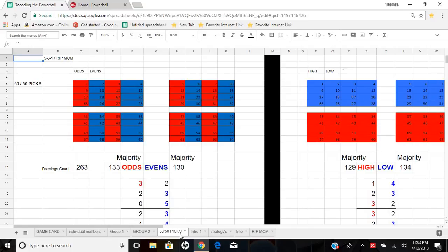So how this works is this number right here, this 263, this is how many drawings I kept track of so far. And that's since October 7th, 2015. That's when the Powerball lottery went from 59 numbers to 69 numbers. So out of this 263 drawings, 133 drawings have been the majority of odd numbers, 130 drawings have been the majority of even numbers.